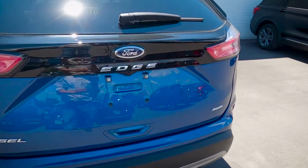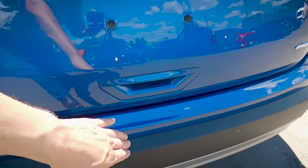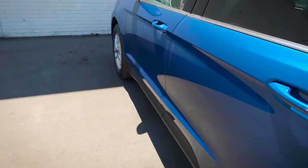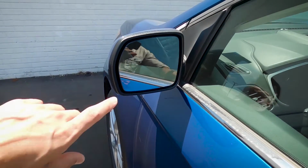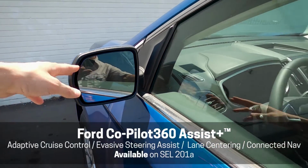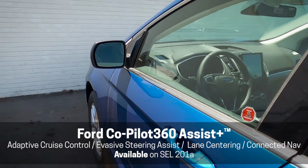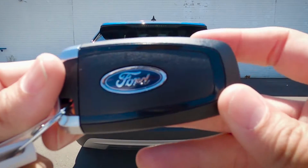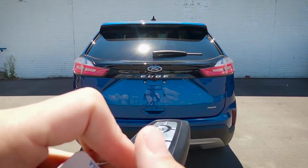Taking a peek at some standard technology, we're always going to have our backup camera. We've got our reverse sensing system, so that beeping that we get as we get closer back to obstacles. And then we've also got our blind spot system as part of the Ford Co-Pilot 360 package, and that's going to let us know if anybody's entered the blind spot on either side of the vehicle. And on top of that, we also do have a lane keeping system, so it'll gently nudge us back into our lane. Taking a peek at the key fob of the vehicle, so we've got our Ford logo along the back.